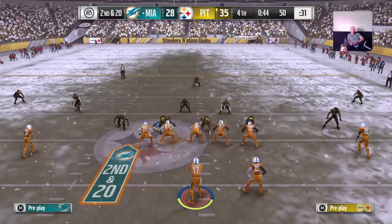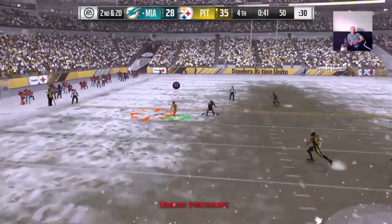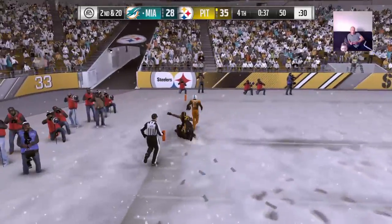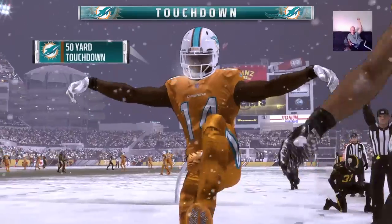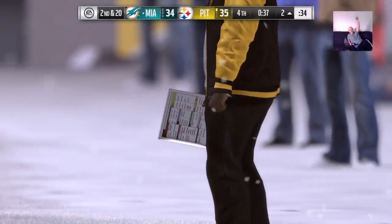Longer yardage situations, tougher to execute to pick up first downs. He'll look to throw. Oh my gosh! That's caught by Landry. And yes, he's into the end zone. So they get the late score they needed. And now the extra point can tie this thing up in the final minute.